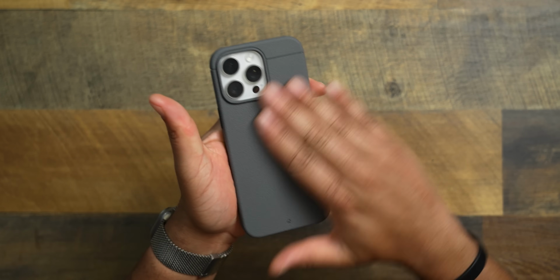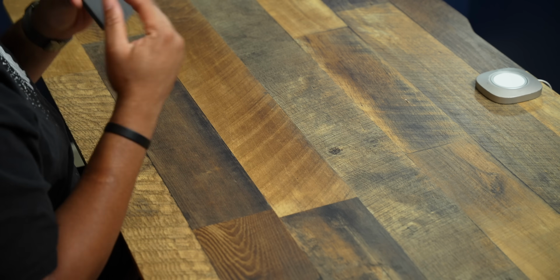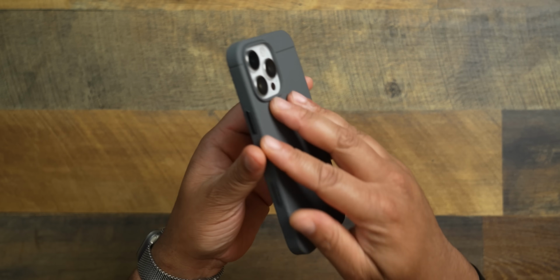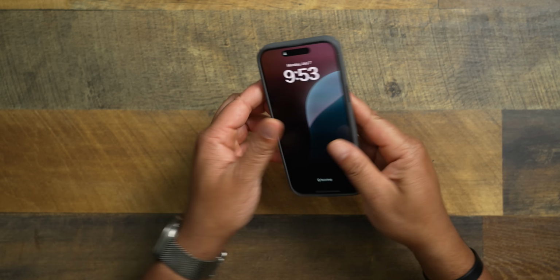But outside of that, you know the Sheath is going to give you a nice little type of rough, not rough, but textured feeling when it comes to a case. And I love that because guess what? It's not a material that's going to show smudges. It's not a material that's going to show scratches or dirt or anything like that. It's going to give you this nice texture material that's going to wear very well over time.